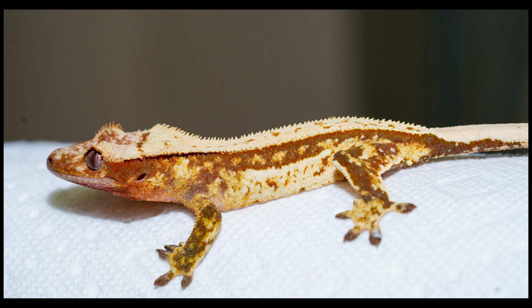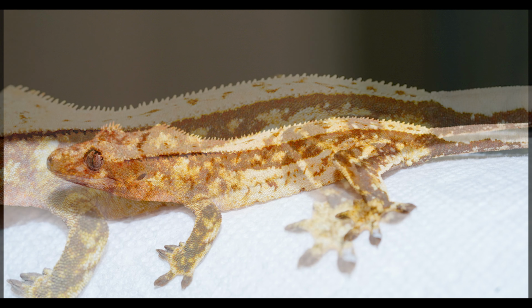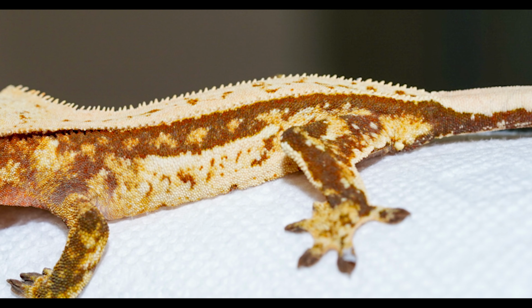Next up, we've got this red and white quad stripe. The dorsal on this one is absolutely perfect. I love that solid cream dorsal coming all the way down the back, that beautiful white cream stripe across the side, and then if you look close you can see those perfectly round white spots all the way across the back leg. That is an indicator of the white spot trait. I've talked about this a lot lately.